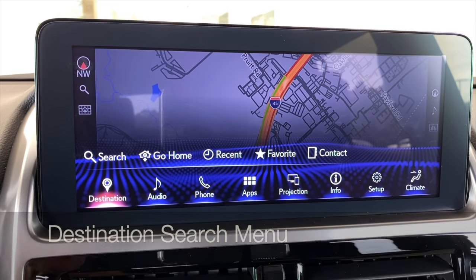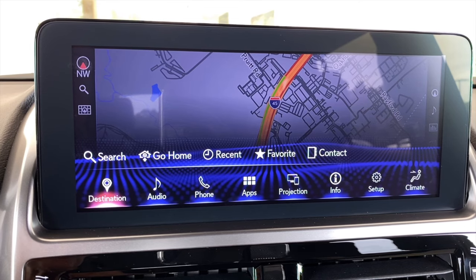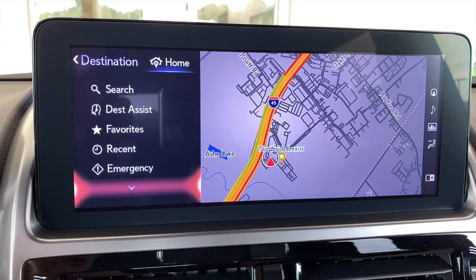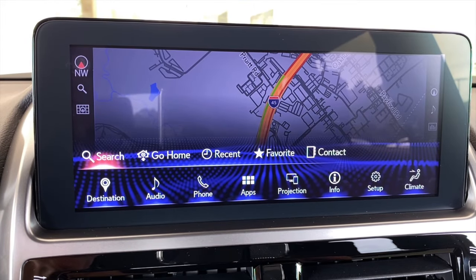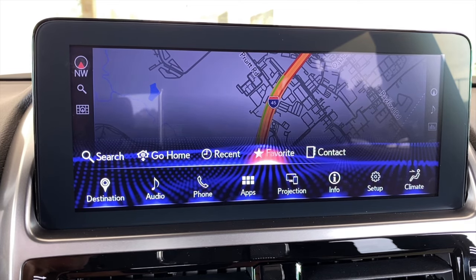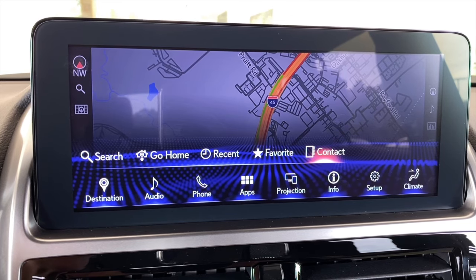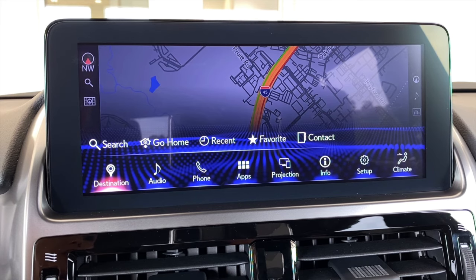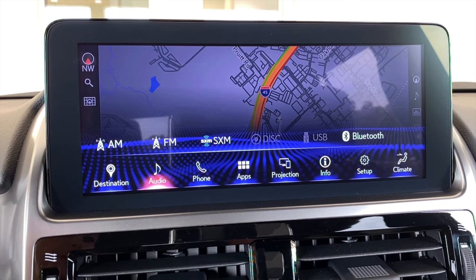Another way to search for destinations is right through your main menu. You can either click on destination and it will take you back to the screen we saw before, or slide your highlighter up and you have a shortcut for search, go home, recents, favorites, and contacts from your paired Bluetooth compatible smartphone. Let's take a look at the different controls for the audio system.